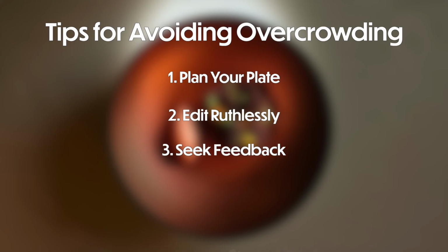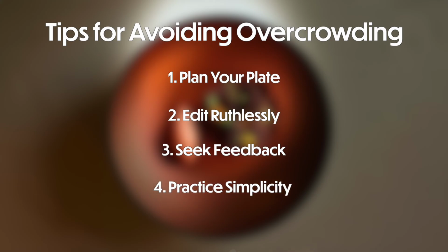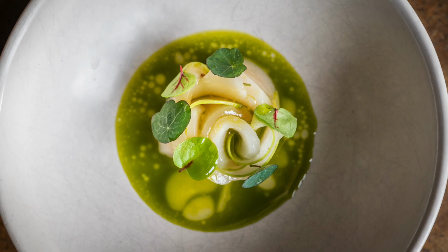Seek feedback. Get feedback from experienced chefs or mentors. They can offer invaluable insights to help refine your techniques. Practice simplicity. Create dishes with fewer components. Make each element count and aim for a balanced, harmonious plate with minimal ingredients. By recognising the tendency to overcrowd and focusing on simplicity, you can develop a more refined and professional approach to plating. This will improve the visual appeal of your dishes and enhance the dining experience for your guest.